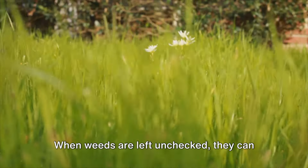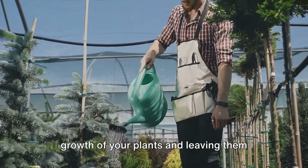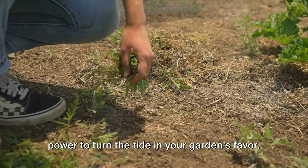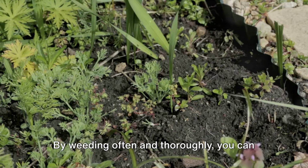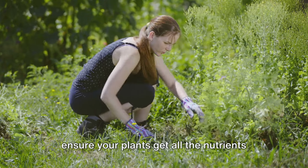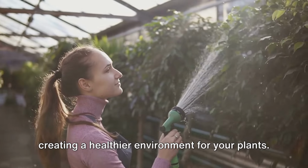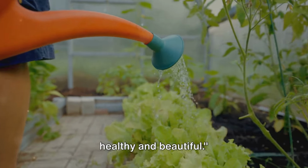When weeds are left unchecked, they can quickly overrun a garden, stunting the growth of your plants and leaving them starved for essential nutrients and water. But don't be disheartened, you have the power to turn the tide in your garden's favor. Regular weeding can keep these unwanted guests at bay. By weeding often and thoroughly, you can ensure your plants get all the nutrients and water they need. So arm yourself with a good weeder and the knowledge that your efforts are creating a healthier environment for your plants. Regular weeding will keep your garden healthy and beautiful.